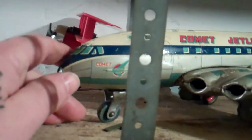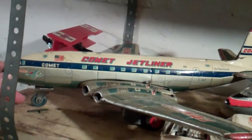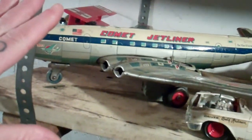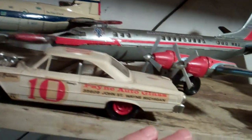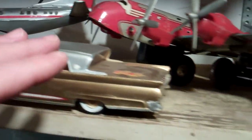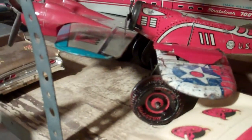You gotta love this Comet jetliner here. This was a flea market find going on about 2 years ago. I bought a whole box of flea market tins of planes from a guy. And I just love this stuff. And I showed you these this summer.